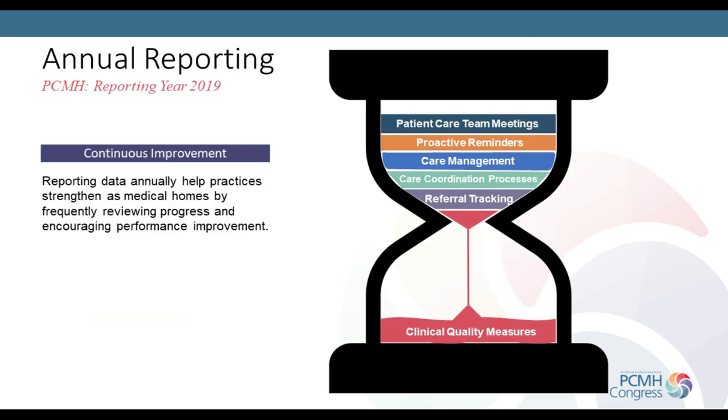If you've already achieved recognition, how does this fit with you? Well, for us, annual reporting was always supposed to reflect that you're going to continue to improve. If you're doing well in some aspect of care, say you've got a great diabetes program and you do very well with those patients, maybe these are patients that you should start focusing on for proactive reminders or care management or co-management and referral tracking. So there are always opportunities to bring in new areas for your practice to develop better quality tracking and quality measurement.